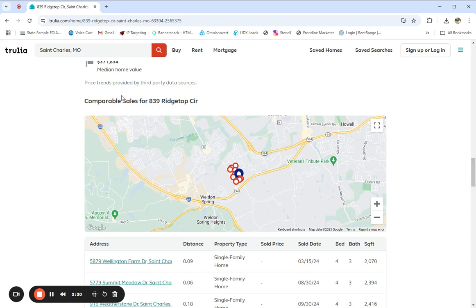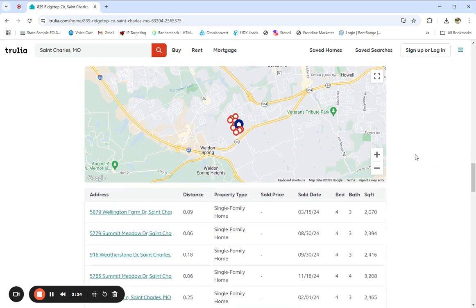If we go down a little bit further, though, I love how easy they make this compared to Zillow. They've got what sold nearby in a very tightly clustered area. When we're trying to find a home value, we want to look at comps or comparable sales. So when we're talking comparable sales, it needs to have sold recently, and it needs to be very similar in size and bed and bath layout.